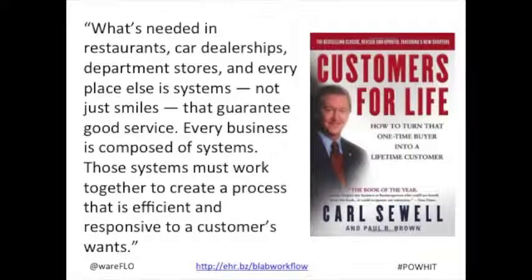The system behind the smiles comes from a book in 1990 called Customers for Life: How to Turn That One-Time Buyer into a Lifetime Customer, by Carl Sewell. And here, this is the only thing I'm going to read word for word. What's needed in restaurants, car dealerships, department stores, and every place else is systems, not just smiles, that guarantee good service. Every business is composed of systems. These systems must work together to create a process that is efficient and responsive to a customer's wants.